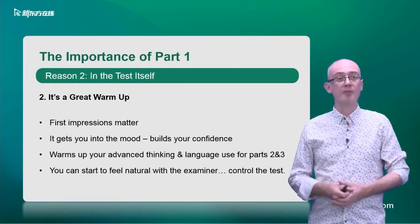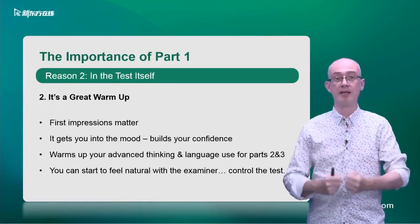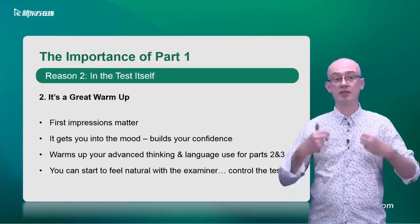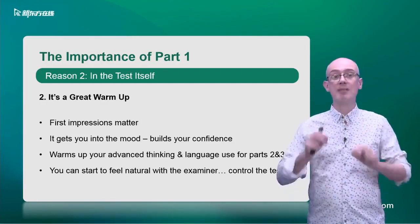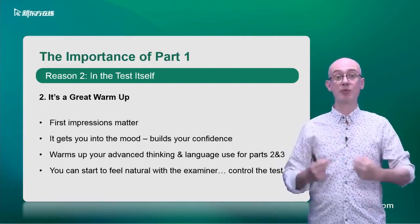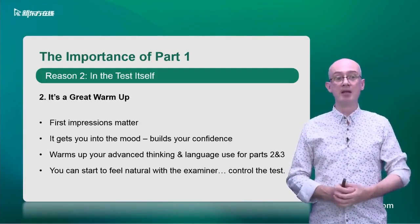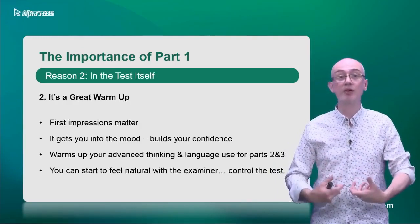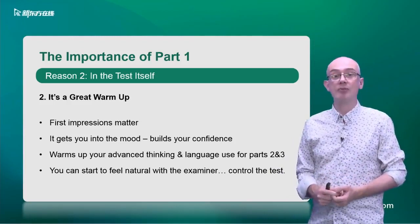Right, so part 1 is also a great warm-up. First impressions matter. You walk into the test, you do a great part 1. It gets you in the mood. It builds your confidence as well as giving a great first impression to the examiner. So it warms up your advanced thinking and your language use for parts 2 and 3. Doing a great part 1 is very important.